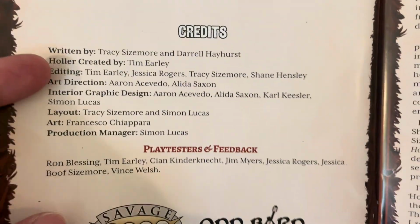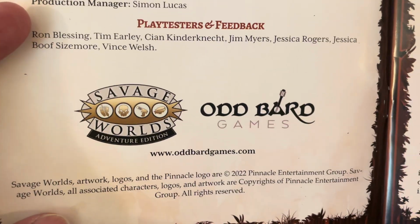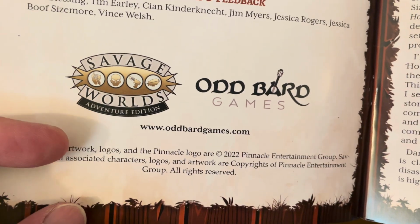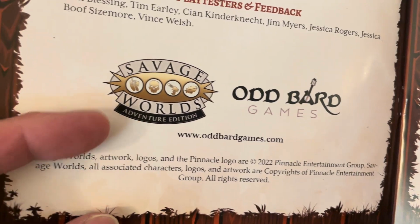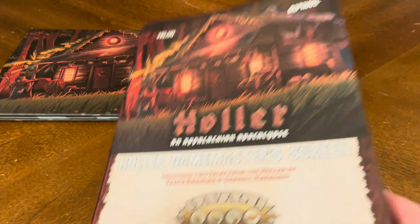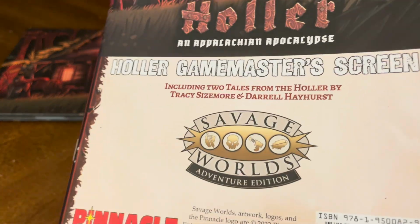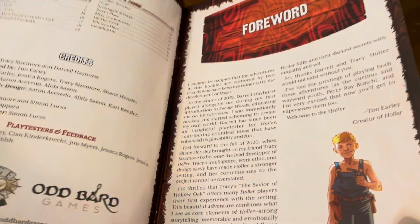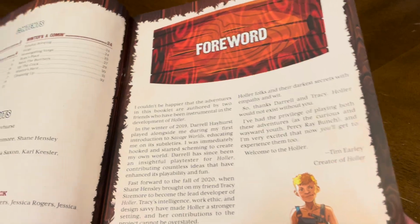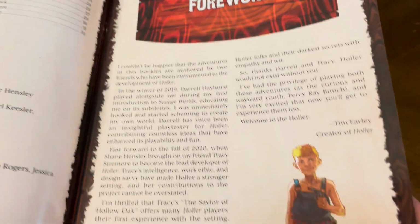And you got some credits right here for you and play testers from Odd Beer Games. More information, go to oddbeergames.com. Again, this was released in 2022 by Pinnacle Entertainment Group, used for the Savage Worlds Adventure Edition. You must have a copy of the Holler Core Rulebook and the Savage Worlds Adventure Rulebook as well to use any of the materials I'm showing you here today regarding Holler. There you go. You got a foreword, gives you a little background information.